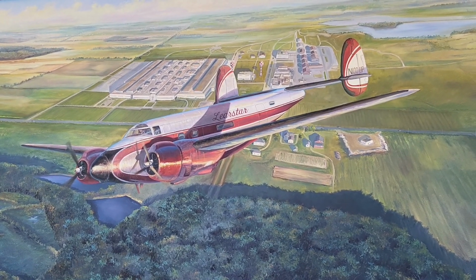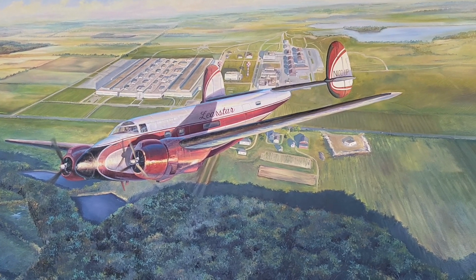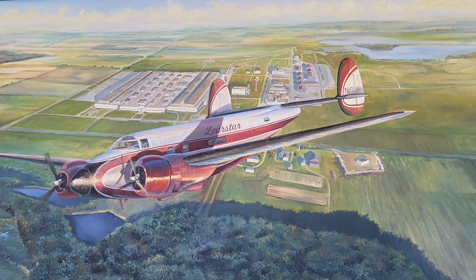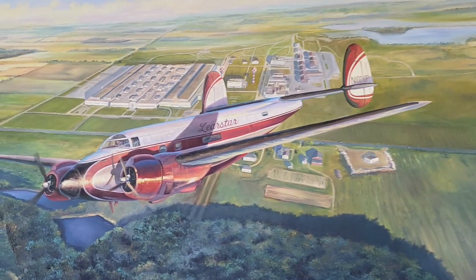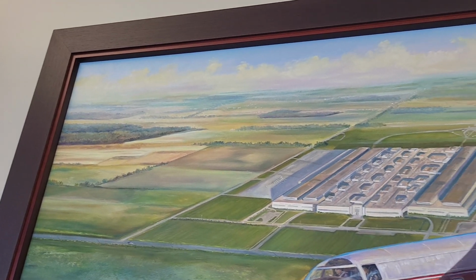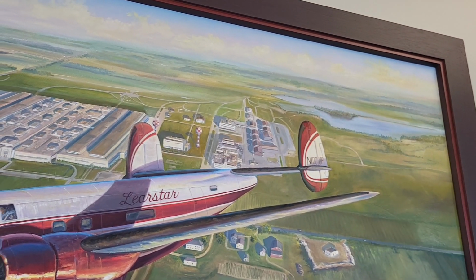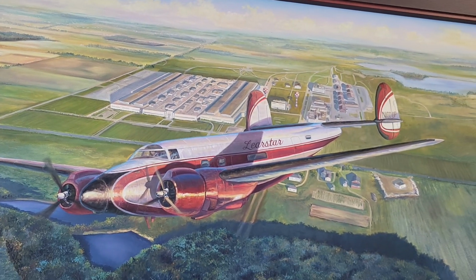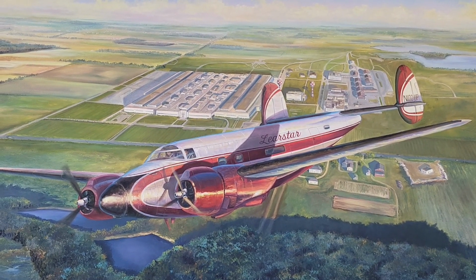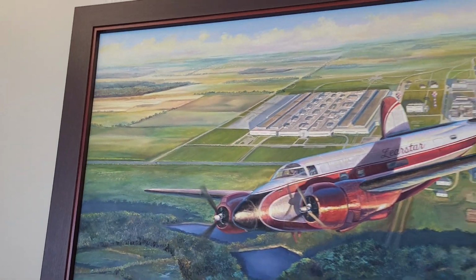This is a twin Beech that had taken off on 1-7 and has circled around to the south around the Upjohn plant on Portage Road. And you can actually see up here in the corner, this is the airport. This Beech took off, climbed out, made its turn, and it's coming around here over the Upjohn plant, probably to give the passengers a nice little view of the facility on the way out to the northwest. Beautiful little painting.